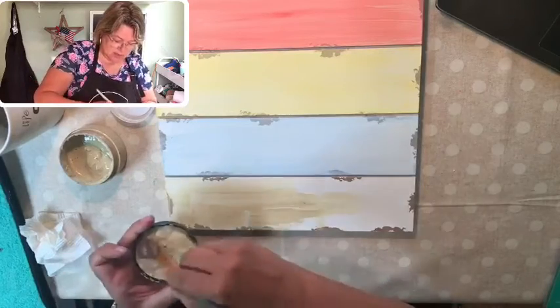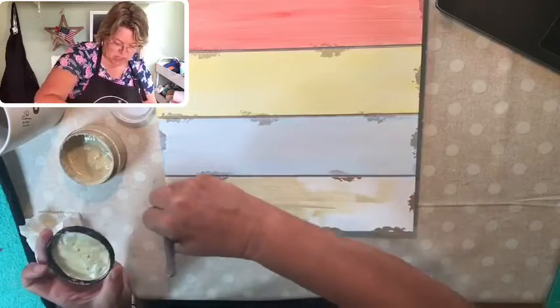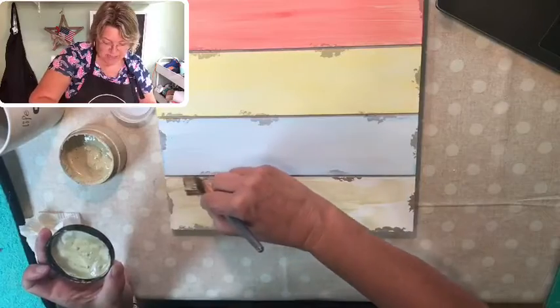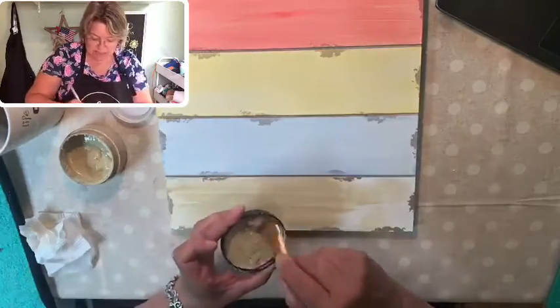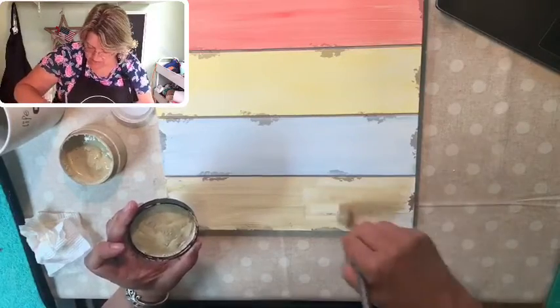Makes a little chunk right there. So we're kind of pulling all these beachy colors right across here. And I am going to add a 3D effect to this because that's been my jam lately. I'm always downstairs on my scroll saw cooking up something.